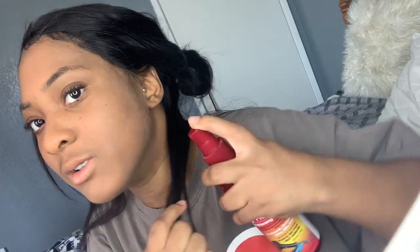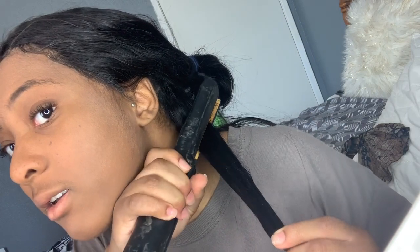So, I just have my heat protection spray. This is a baby operation. If you can't handle your baby formula, you know this is a little bit. And I have my fountain on the highest temperature.